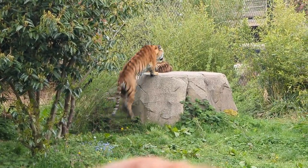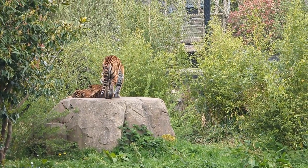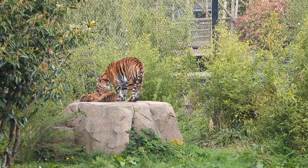I'm surprised they'll be very popular still down here, but we're getting a nice view now. Cubs all settled on that nice warm rock. And mum's come over.